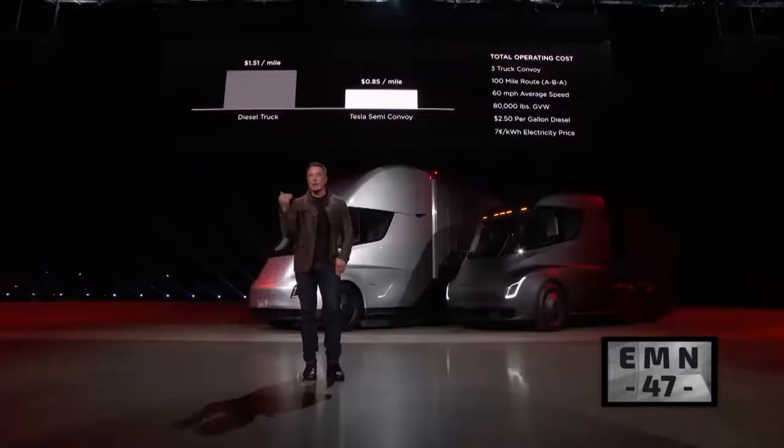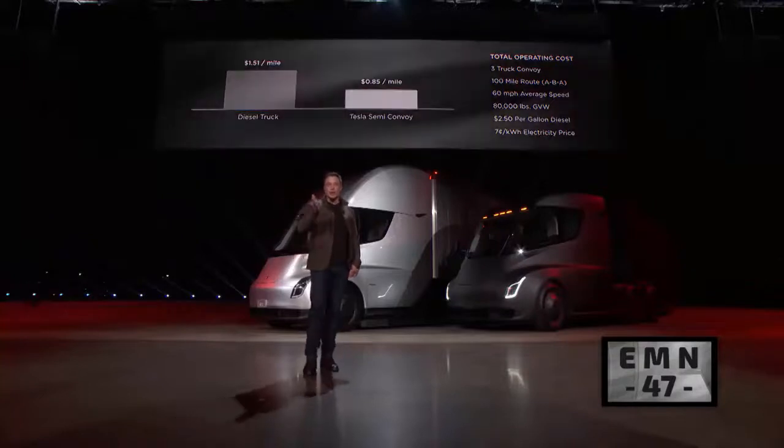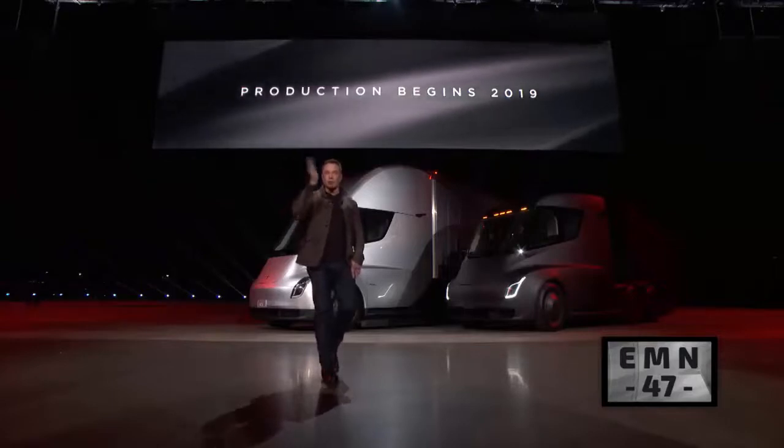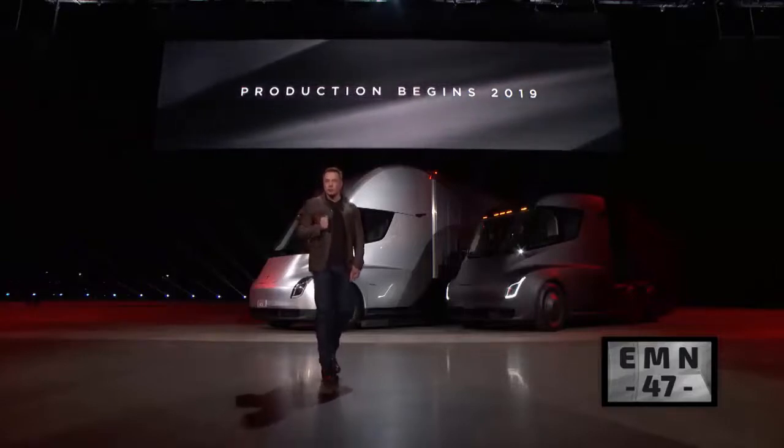And that's, I think, really quite profound. We're confident that this is a product that is better in every way from a feature standpoint, that wins on economics against diesel trucks in a worst-case scenario, and that defeats rail in a convoy scenario. And production begins in 2019. So if you order now, you get the truck in 2 years.